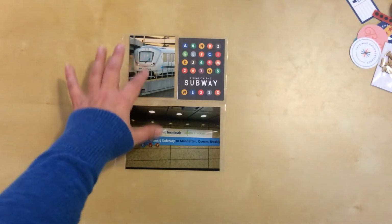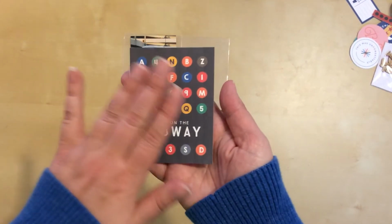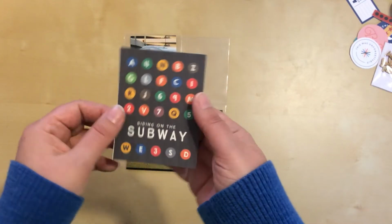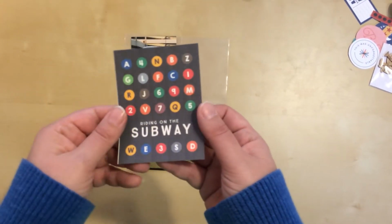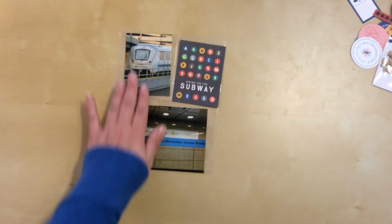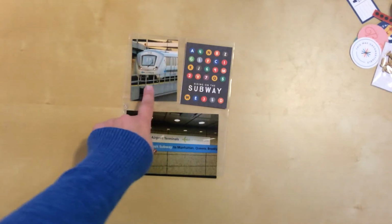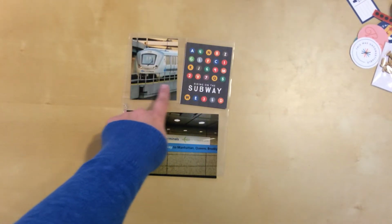But I only have 2 photos here and then this card. And this card, I love it. It really makes me think New York when I see it. So I just love it. But it's so busy, I don't need to do anything else with this one. So it's just doing something with the photos. And this one, it'll probably be something down here because there's dead space here.